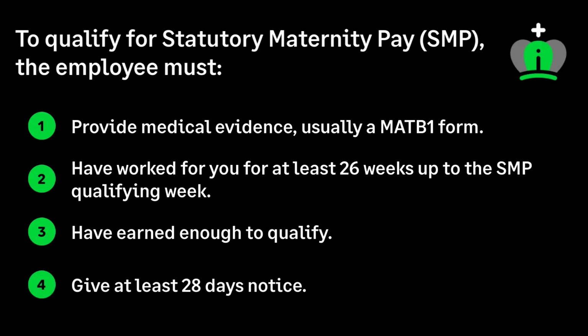They must give you at least 28 days notice of when they want the SMP to start. If this isn't possible, for example, the baby arrives early, they should tell you as soon as they can. You must then confirm their leave start and end dates in writing within 28 days.